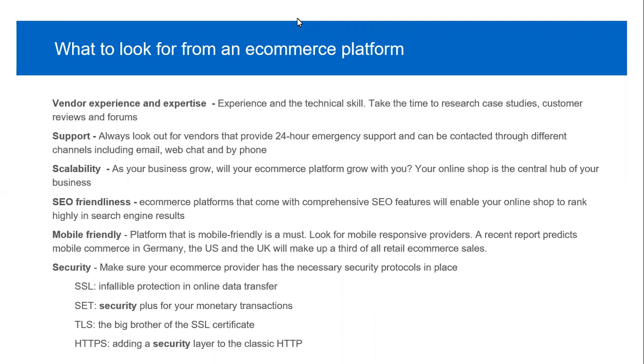And then finally, the most important thing obviously is security. Make sure that the e-commerce provider has the necessary security protocols in place. You're looking at online data protection, data transfer security for money transfers, and SSL certificates. Making sure that you're logging into a secure website. That's what an SSL is really. It tells the shopper that this is not a dodgy site, in a sense.